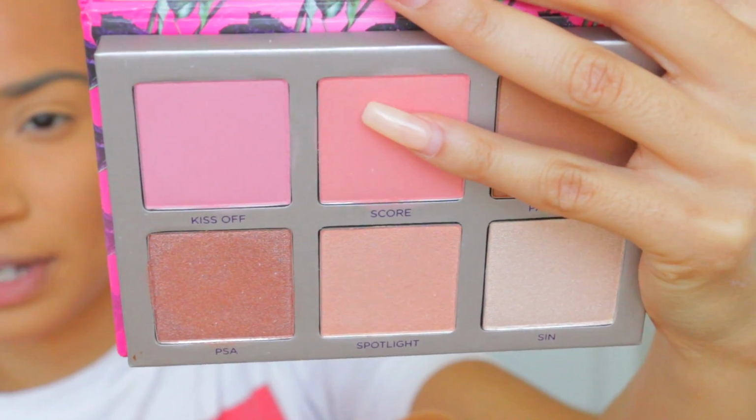I'm going to take this Urban Decay Afterglow palette. It's a highlighter and blush palette. I'm going to take this color right here called Score. And I'm just going to blush up my face a bit.